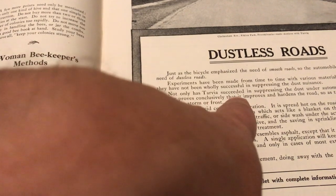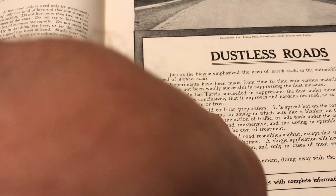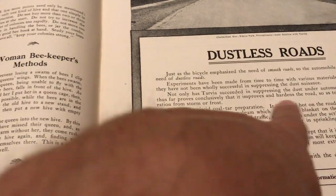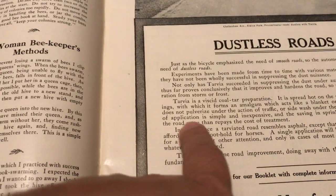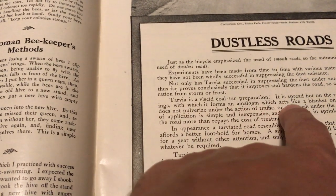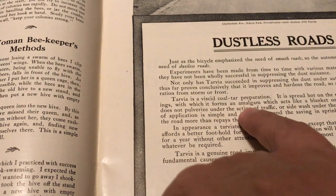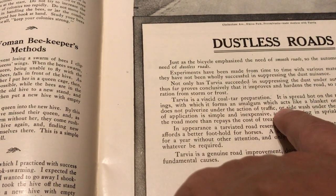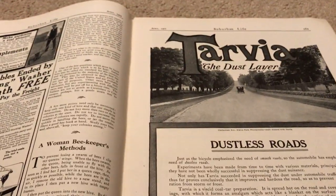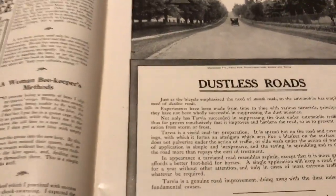Not only has Tarvia succeeded in suppressing the dust under automobile traffic, but its use thus far proves conclusively that it improves and hardens the road so as to prevent rapid deterioration from storm or frost. Tarvia is a viscid coal tar preparation. It is spread hot on the road and covered with screenings, which it forms an amalgam which acts like a blanket on the surface of the road. So basically it sounds like asphalt, or an early version of asphalt.